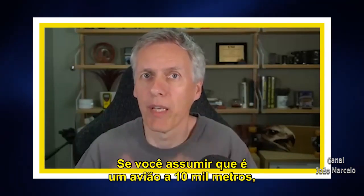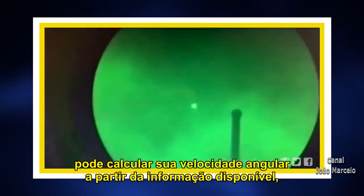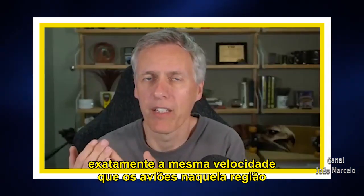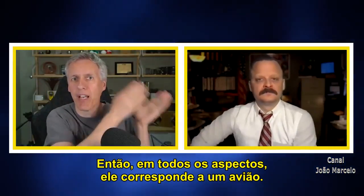You can even go in and calculate how fast it's moving. If you assume it's a plane at 33,000 feet, you can calculate its angular velocity from the positions of the stars. It's a bit less than 1 degree per second, which translates to about 400 to 450 knots, which is the exact same speed that the planes in that region were flying at that time. That's the speed they fly over that area going towards Los Angeles. So in every way, it matches a plane.